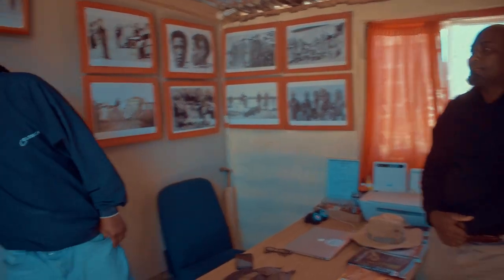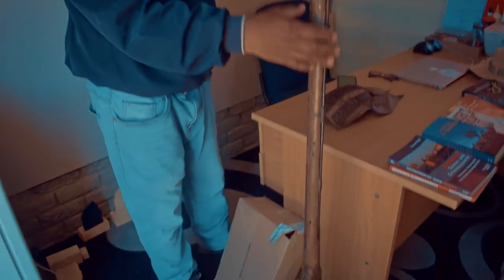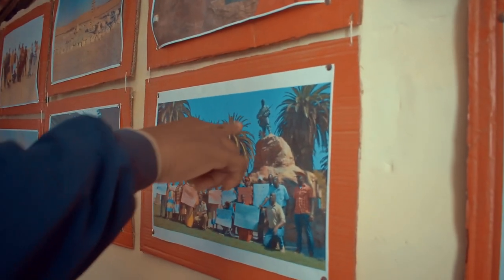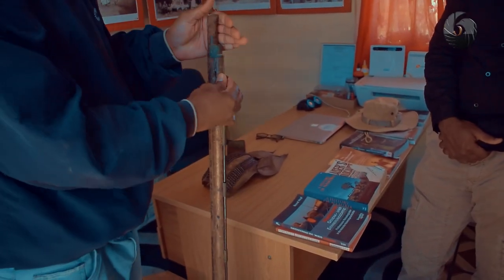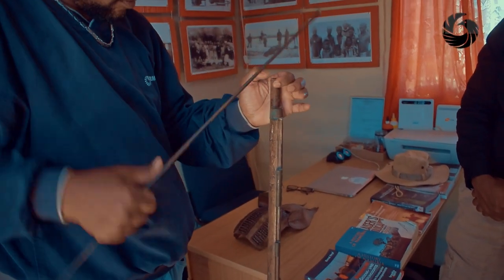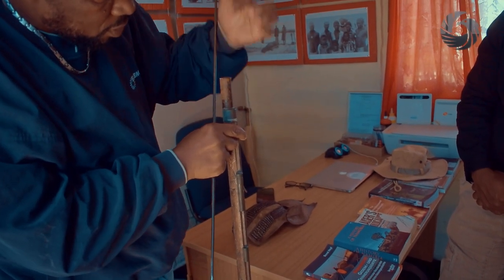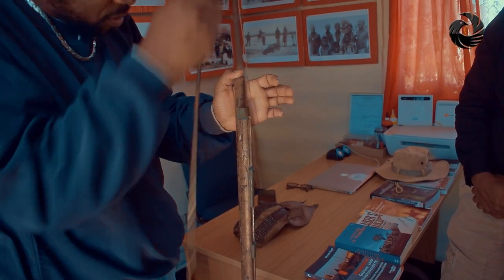So this rifle was used during the genocide. Even if we see this rifle and this one, they look the same. It's the same model. I see. So in the olden days, they used to put gunpowder and use this metal rod, and then they put the bullet. Here there was a bayonet. It's like a spear that they sometimes used to stab prisoners.